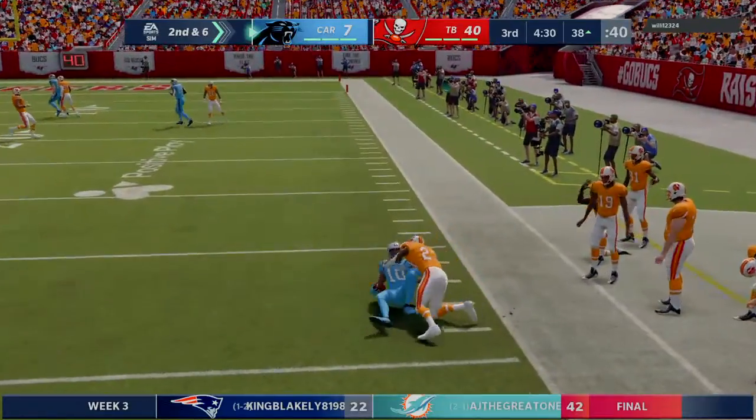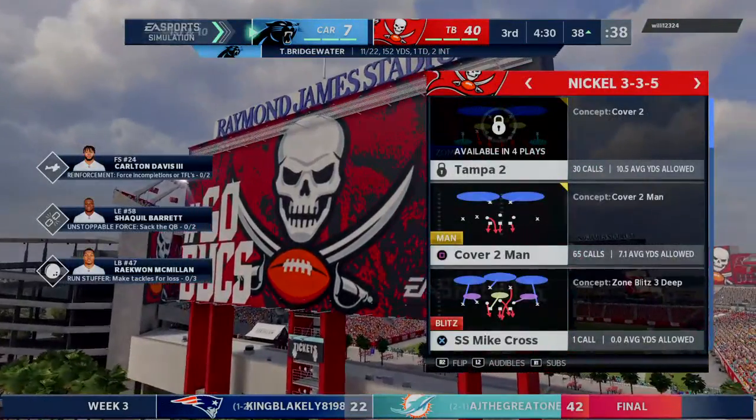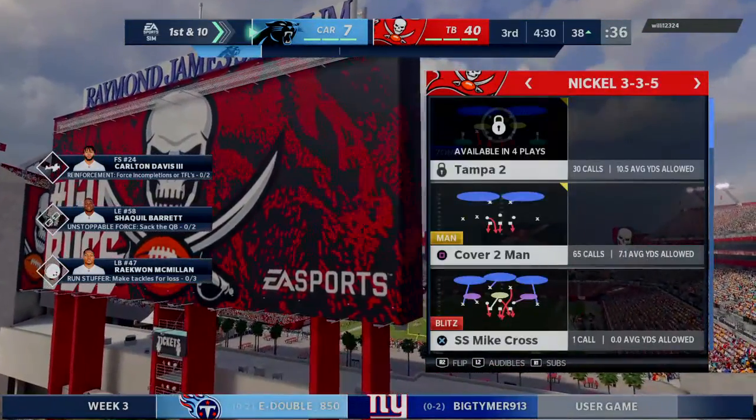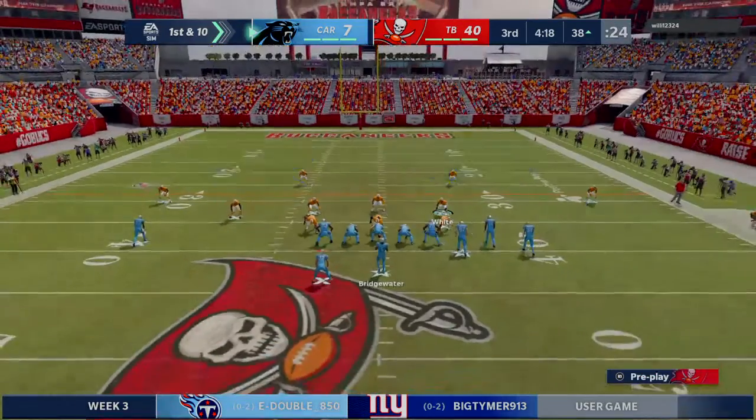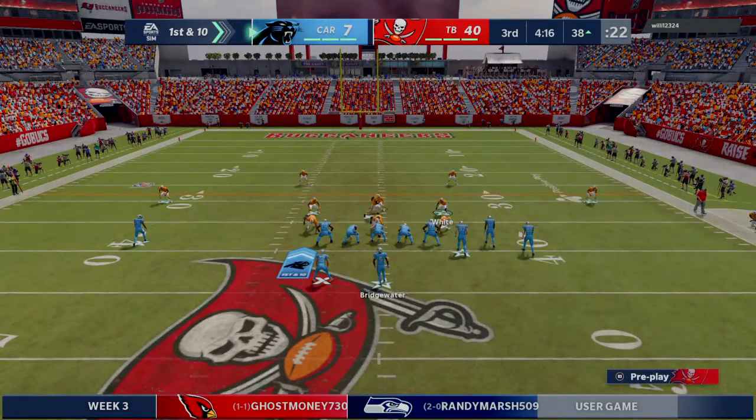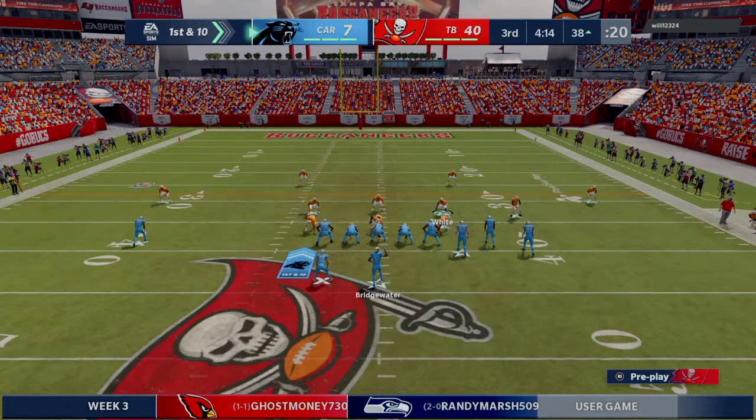This one complete to Curtis Samuel. And he'll go out of bounds after taking it a little further down inside the 40. That one, a 1st down pickup of 8. And a Panther 1st down.